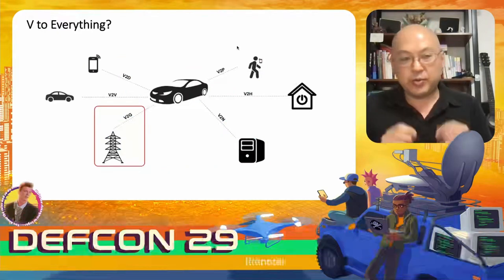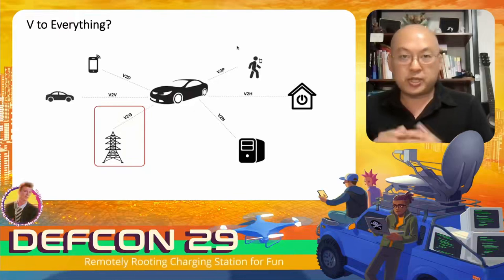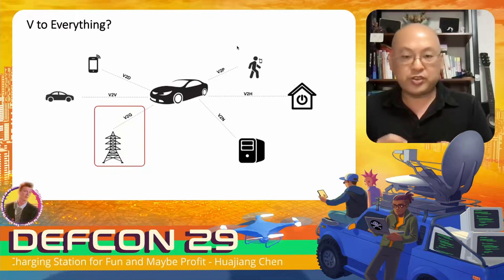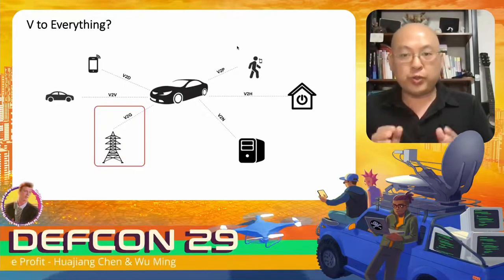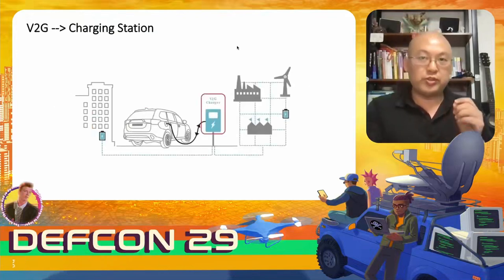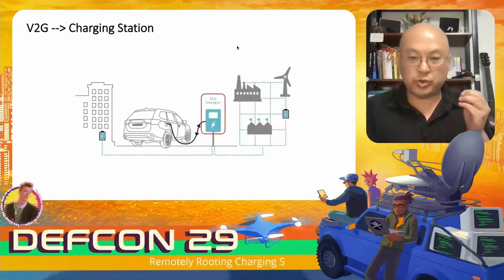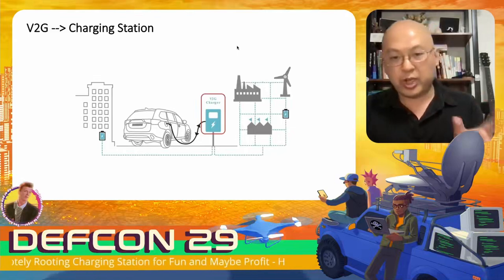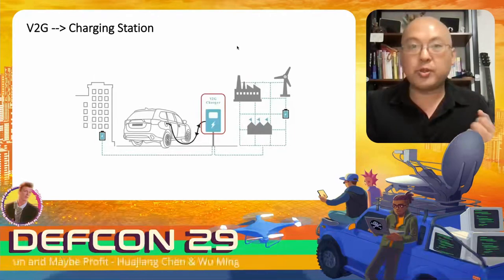And the X in V2X can mean many things. For example, vehicle to vehicle, V2V, and vehicle to infrastructure, V2I, and also for the charging station, vehicle to grid, V2G. So V2G usually refers to the connection between the car and the charging stations. So when you go to a charging station, you are usually interacting with a SCADA system behind it, maybe, or something like that.